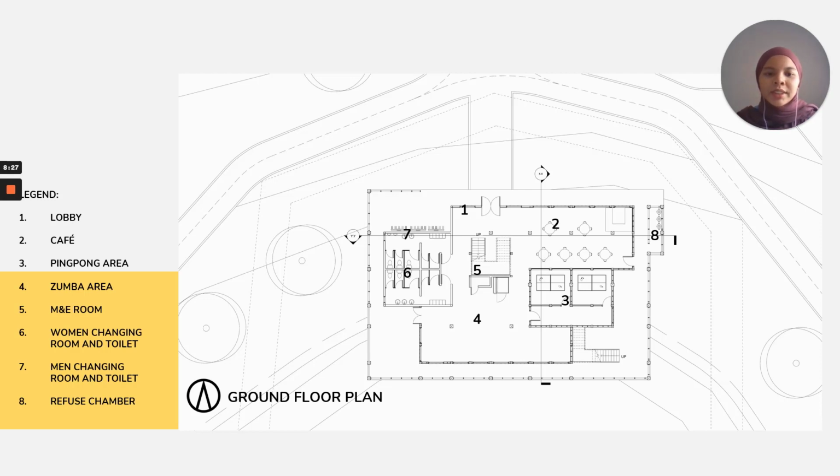Also, service areas such as the M&E and the refuse chamber are located at this floor, so it is easier for the workers to access. And there is a toilet which has a changing room attached to it. Since this is a very active building, maybe after they finish with their Zumba session and also their aerial yoga session, they can change clothes here.